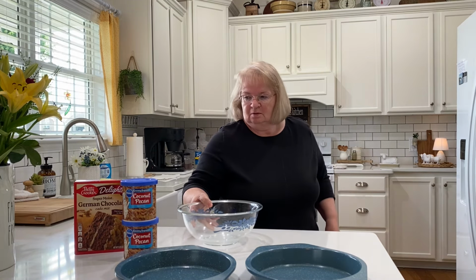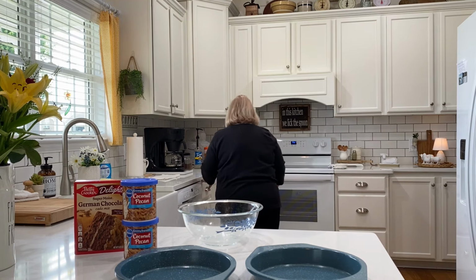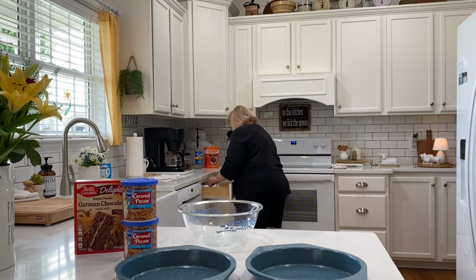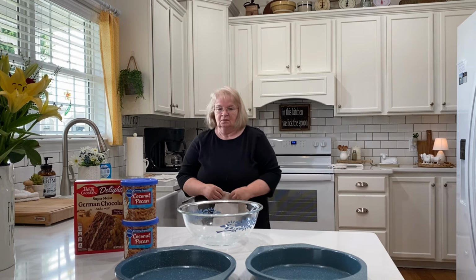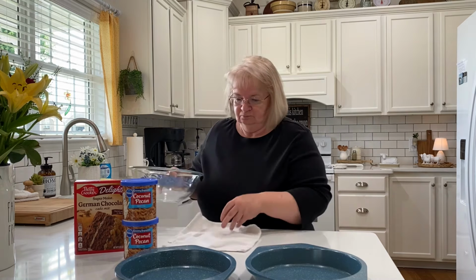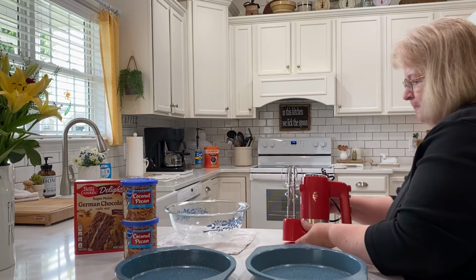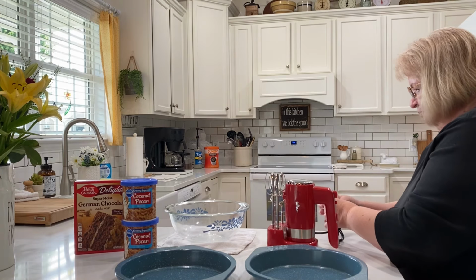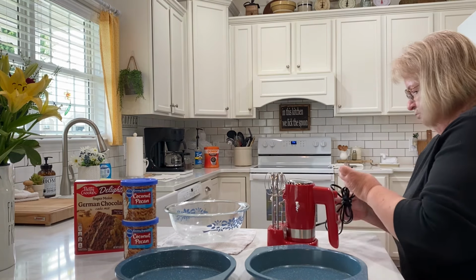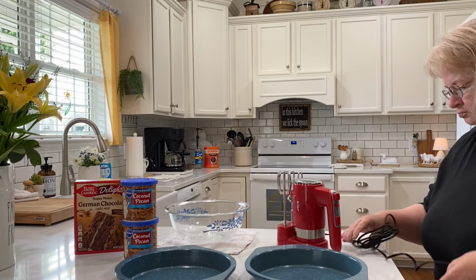I use one German chocolate cake mix and two coconut pecan frostings. These are my Paula Deen cake pans, and I don't have to grease or spray them. As long as I don't use a cooking spray, they will not stick. If I ever use the oil or the spray, that will bake the finish right off of it, and then I'll have to continue using a cooking spray.